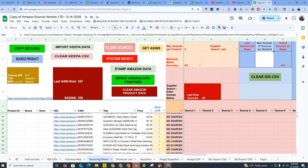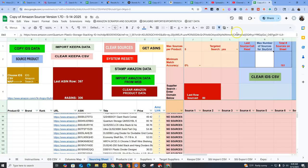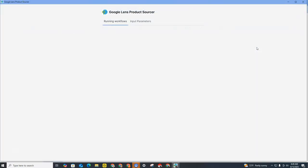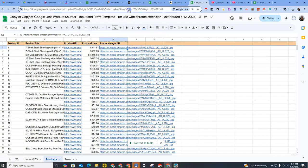So what I'll do, okay, I'm going to run it again. I'll open it again, the Google Lens product sourcer. And go back to the sheet. Where's the sheet? Yeah, the sheet. Okay, let me run that again. Google Lens product sourcer. Okay, go back here, grab the URL.